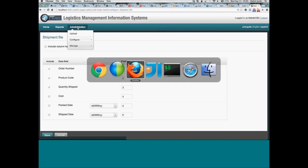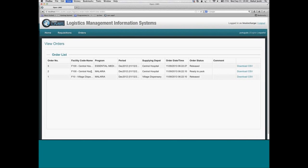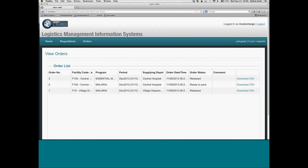Now let's look at the user who actually has visibility on the orders. For the sake of the demonstration, we have already created some situations and moved the orders through order statuses. These are the orders which are right now present in my system. If you can see here, we have 3 orders. 2 of them are in release status and 1 is ready to pack.